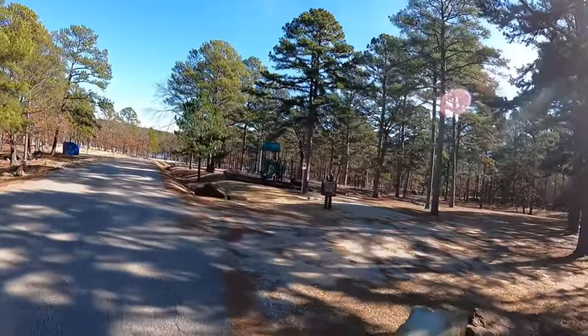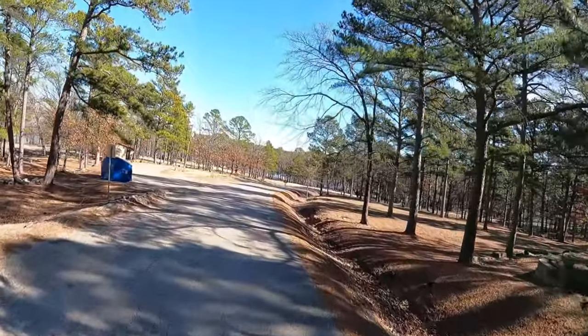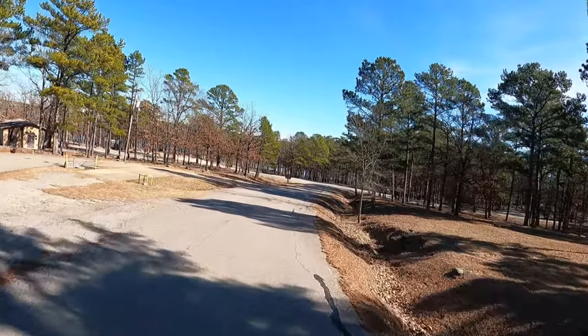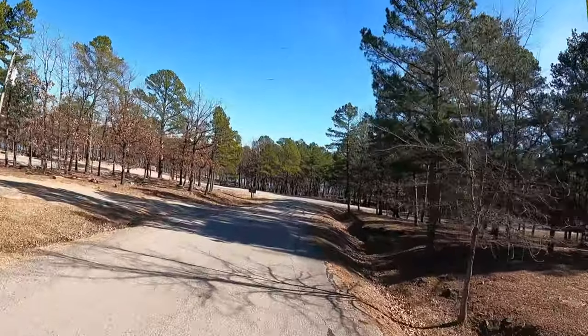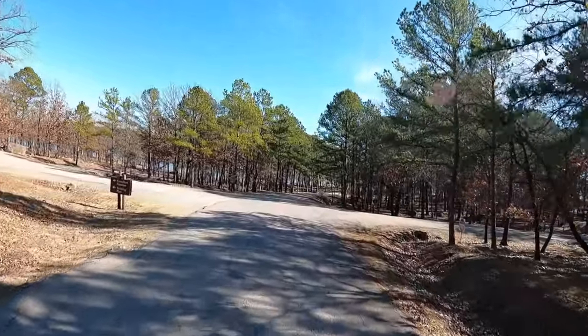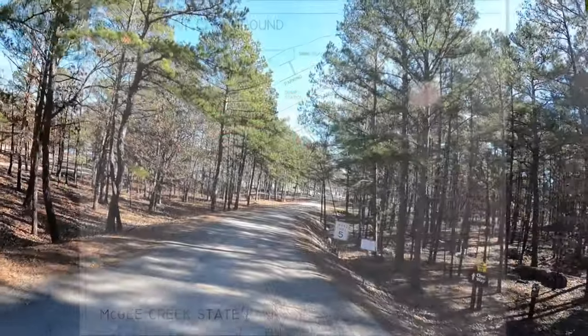But you want to get to the meat of the stuff, and that's the RV camping loop. So you can jump over to the experiential video and you can see the handicap tent sites and the beach, the fishing dock.